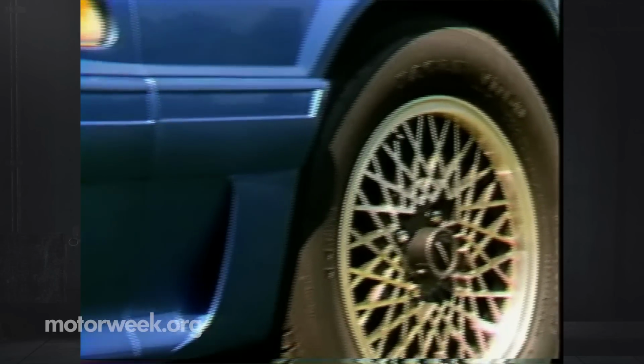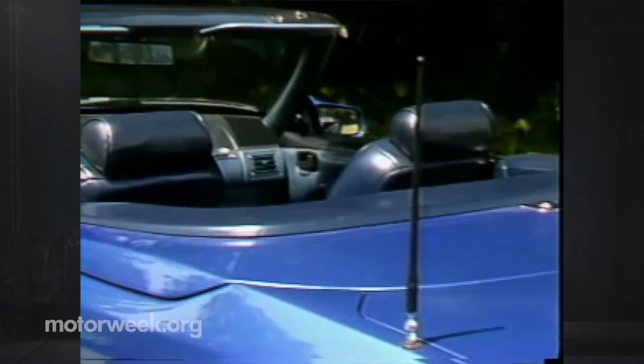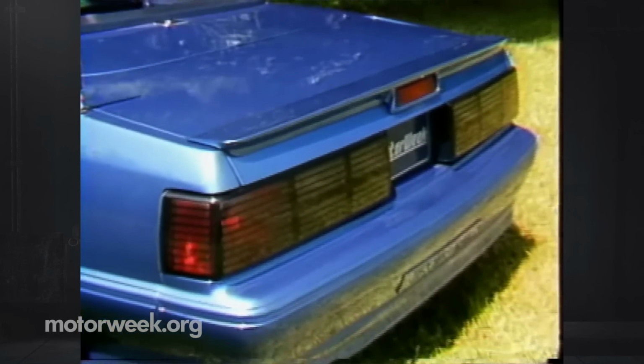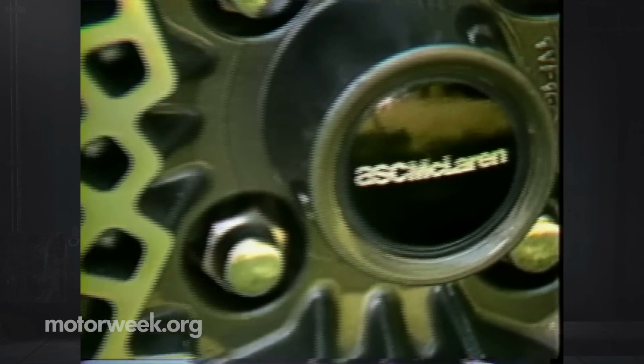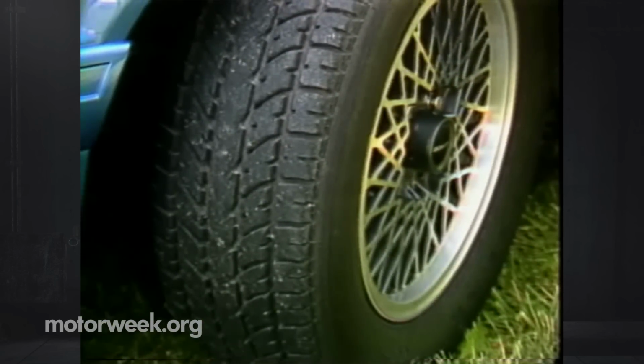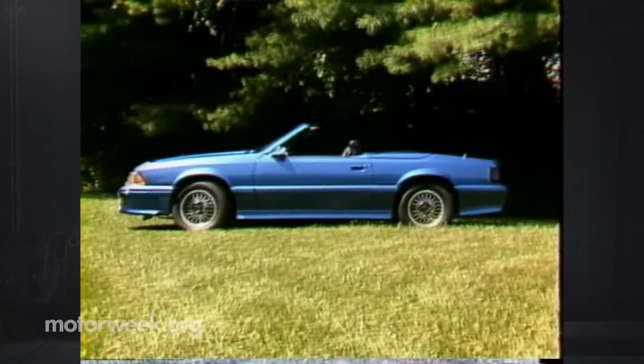The car gets a complete monochromatic paint job, and new body color trim replaces the stock Ford pieces. Other changes include a new flexible radio antenna and a tastefully subtle rear deck spoiler. Next come custom alloy wheels mounting fat Goodyear Eagle VR50s. And for the piece de resistance, the hardtop is cut off and replaced with one of the best looking and easiest to use convertible tops we've ever encountered.